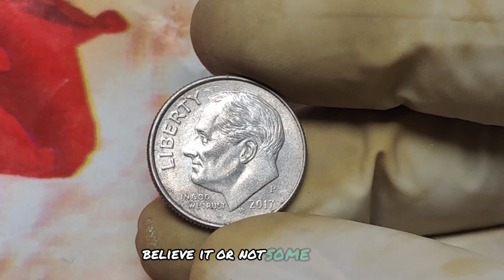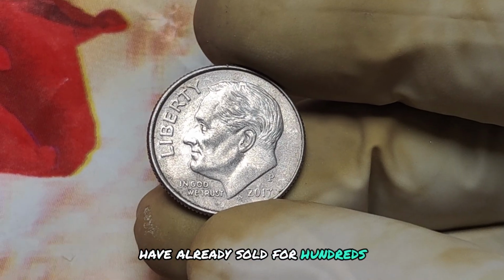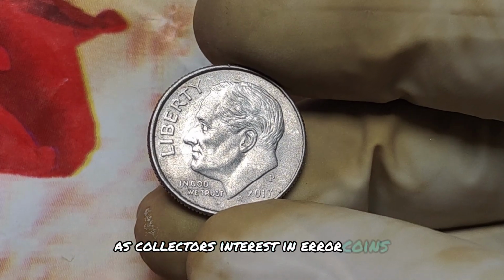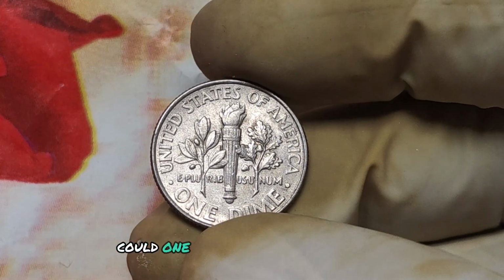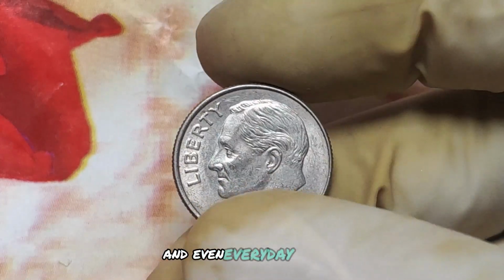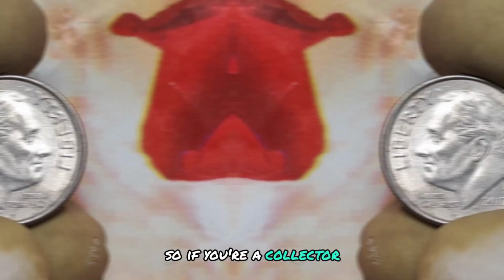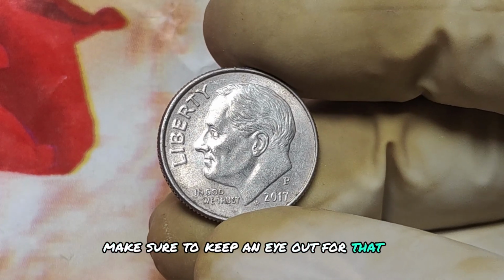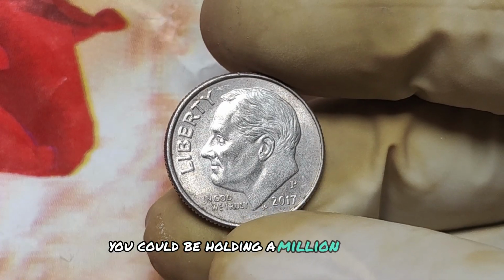Believe it or not, some 2017 P Roosevelt dimes with unique errors have already sold for hundreds, even thousands of dollars at auction. As collectors' interest in error coins keeps growing, some experts believe a flawless error coin from this year could one day sell for $1 million or more. This is why coin collectors, and even everyday people are keeping a close eye on their change. So, if you're a collector, or even if you're just curious about the coins in your pocket, make sure to keep an eye out for that 2017 Roosevelt dime. You never know. You could be holding a $1 million coin.